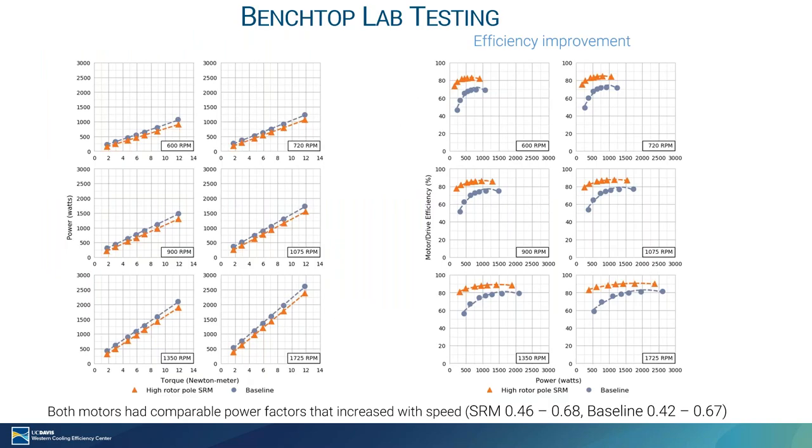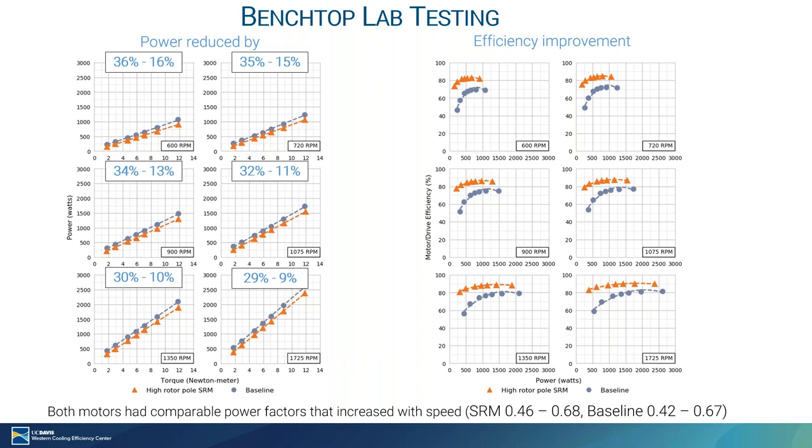So here are the results for the benchtop lab testing. On the left is the results for the power versus torque of the benchtop testing. And on the right, we have the motor drive efficiency. It is clear from these results that the high rotor pole switch reluctance motor used less power to generate the same torque and therefore had a higher operating efficiency at all test points measured. You can see here that the power reduction was measured ranging between 9% and 36%, depending on the RPM range that the motor was being tested at.